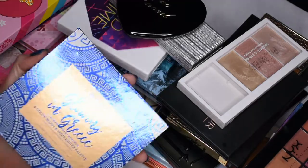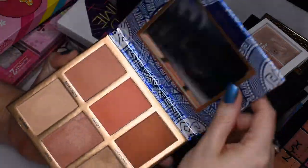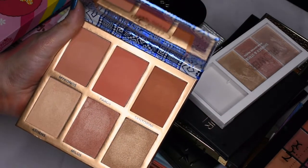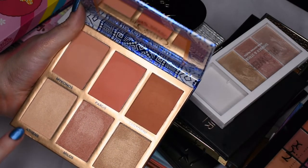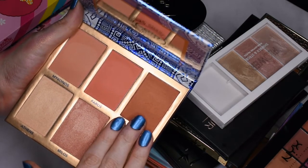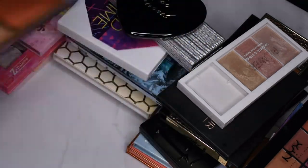And then Glowing in Grease from BH Cosmetics. I love these BH Cosmetics palettes. I know they're not always super useful for everybody, which is fine. I got this one on sale. I love the 3 shades here for blush, and I do like these shades here for a highlighter kind of blush topper type shades. This one is a little bit too dark for me, so I don't tend to gravitate towards that one, but the rest of the palette I really enjoy using, so I'll be keeping that one.